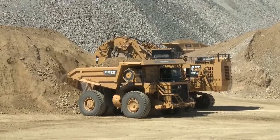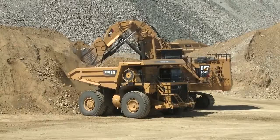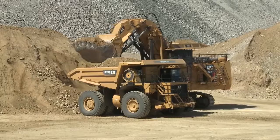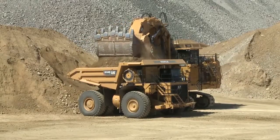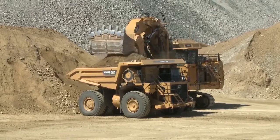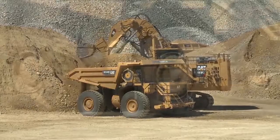The 793 was the mechanical drive, the 4400 is the electric drive. Again, all supported by Caterpillar today with all CAT components. Rear wet disc brakes, and we're running the 4590 tire on that. So again, for some of those higher speeds, longer hauls, rated payload, our tires are actually going to live.